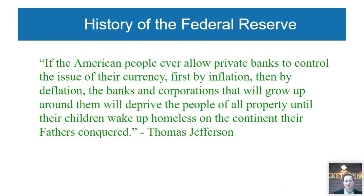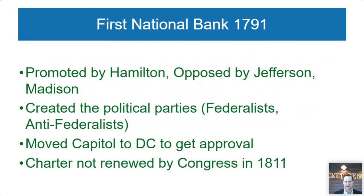Anyway. So just to give you a real quick history of banking. Again, like I mentioned, we've had really a wild ride when it comes to banking throughout our history. When we first became a nation, you had two camps, one that really wanted a central bank and one that didn't. Alexander Hamilton really wanted a central bank. He really thought it was important to do that. And of course, Thomas Jefferson and James Madison were completely against it.